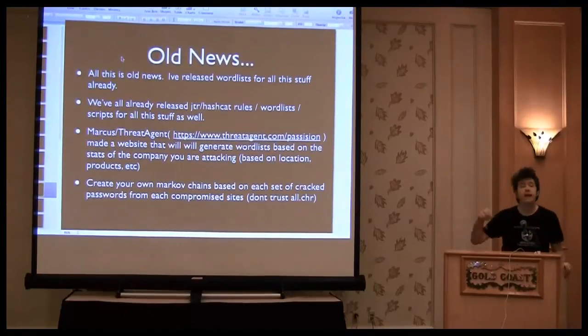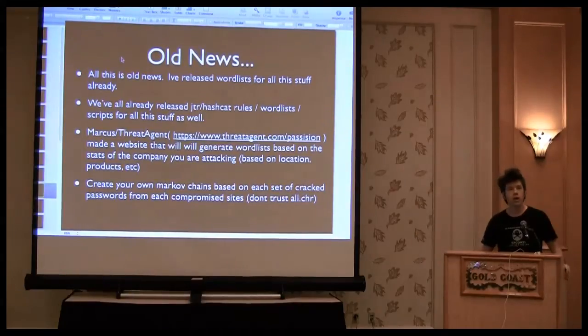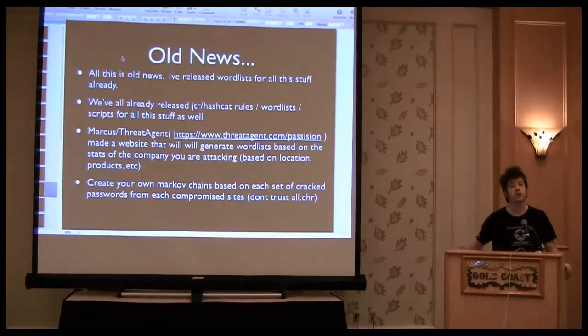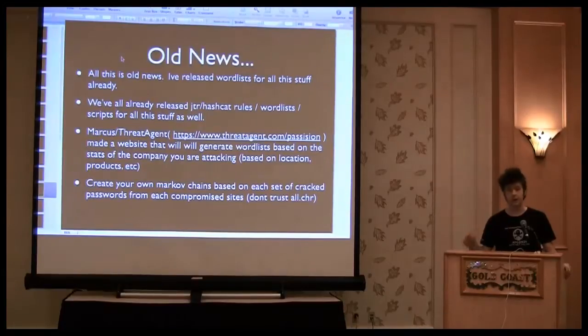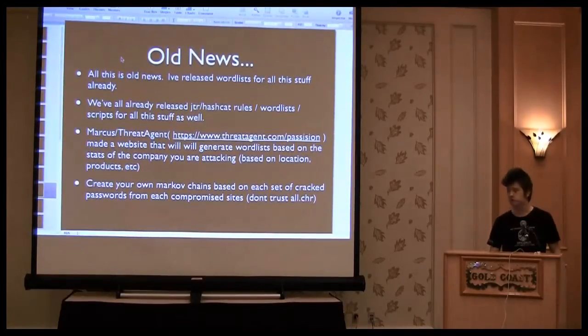So anyway, make your own based upon your data set, even if your data set's small. Or make your own Markov chains, whether it's in John or in hashcat, that are based on what you're seeing. Because as soon as you bring in your all.chr from John and you're going after 12-22 passwords, it's just not going to work. You're just wasting your time. That's illogical. It's all about using logic.